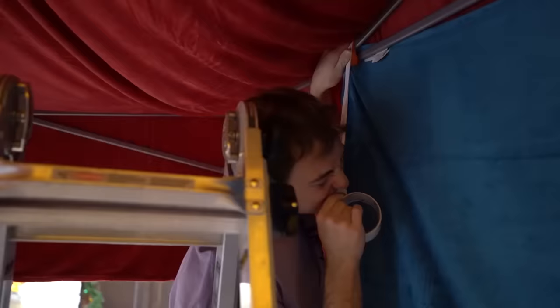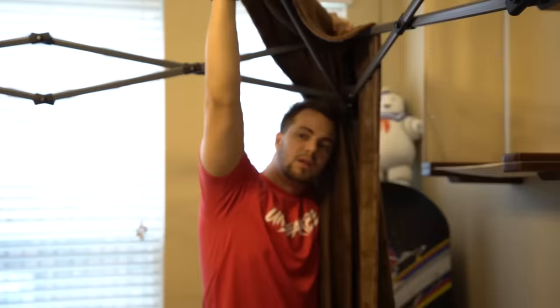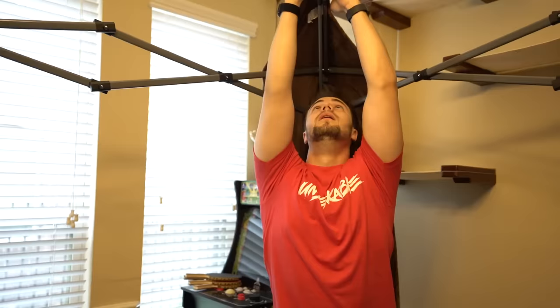How else am I supposed to do it? Are you good? If you need some assistance, I got a lot of scissors. A lot of scissors. All right. Well, it's coming along. I got 2 of the ceiling pieces done, and now I'm running out of places to zip tie blankets up there at the middle top. So we'll figure it out as we go.